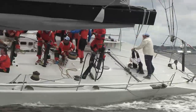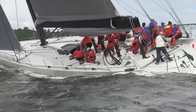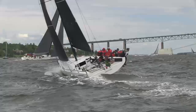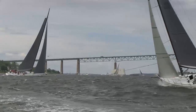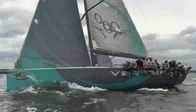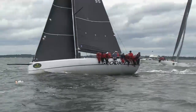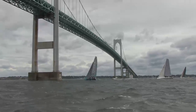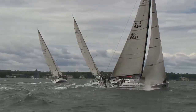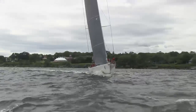George David's Rambler has to be the boat to beat. Already she tacks to port and crosses the fleet. Center span of the Newport Bridge is the first turning mark. And then everyone heads inshore again. Rambler goes to work picking off the rest of the fleet.